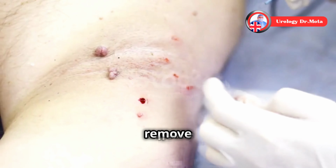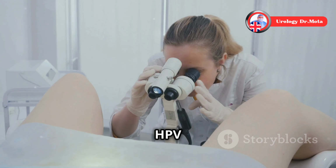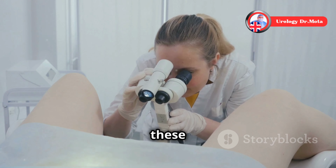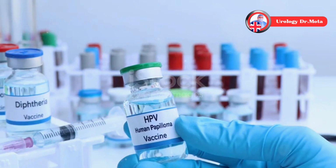Sometimes doctors remove genital warts. They might freeze them off, burn them off, or cut them off. If HPV causes cell changes on the cervix, these can usually be treated. This helps prevent cervical cancer.